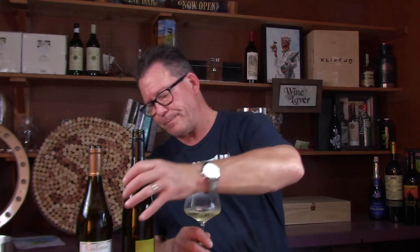18 bucks. Once again, I will say it over and over again. New Zealand Sauvignon Blancs, which is what a lot of people go for on a hot day like this, or Pinot Gris. You go to Oregon Pinot Gris, you're going to spend way more than $18 on a Pinot Gris. And some of these Sauvignon Blancs now from New Zealand, even domestic, are going for that price. So this is very reasonably priced.